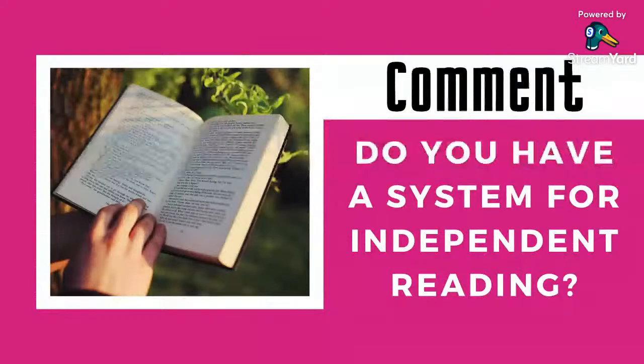So once again, let me know if you already have a system in place for independent reading. Is there a designated time? Do you do it during small group? Do you do it in the morning? Do you have a designated time for independent reading? So let me know that down below.